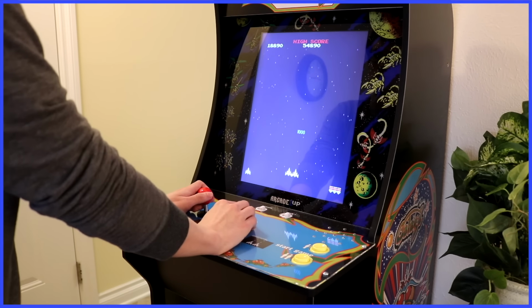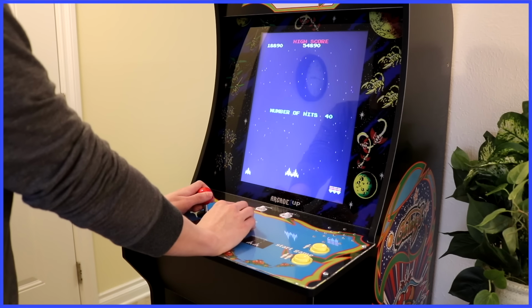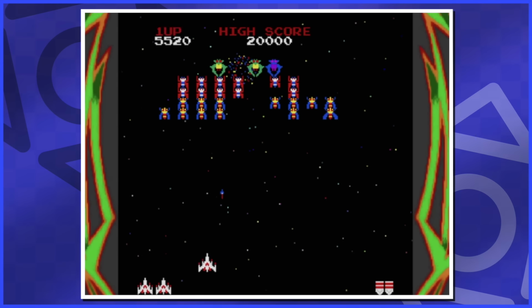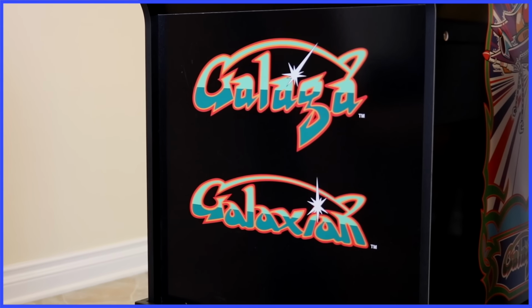Like yeah, the original machine's quality is way better with the paint and sticks and buttons, but the 1-Up cabs still feel like an arcade machine. Not as good, but it does the trick. It's lightweight, it's easy to move, and I officially have a Galaga arcade machine. That's amazing. It's pretty lame to me that the Namco releases only have two games on them each, though.